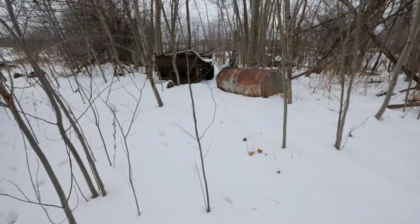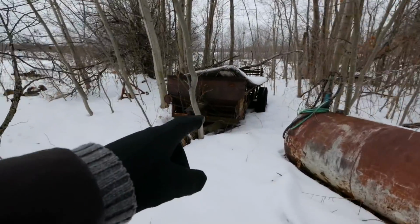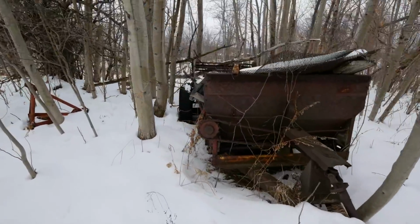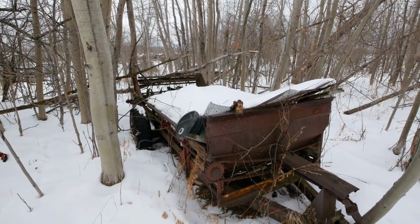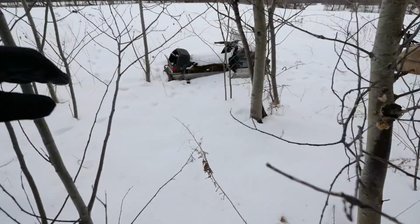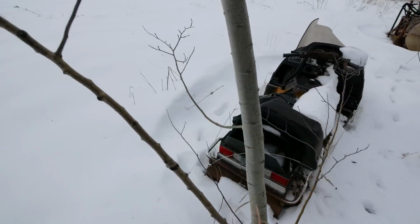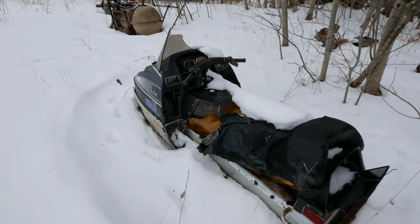Let's keep going here. Got an old fuel tank here. I think this thing here, I forget the name of it, but I think it scatters all the manure into the field. Fill it up, shoots out crap everywhere. Look at this, we got an old... These are the best explorers because there's all kinds of stuff to look at here. Oh, a Cheetah. This is a Cheetah.